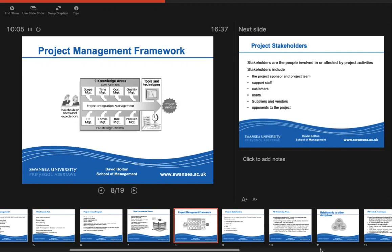The framework is quite simple, and it's a linear framework. And we start off on one side with the stakeholders' needs and expectations. So the people who are commissioning the project, what are they trying to achieve? What are they looking for? And what does success look like to them? Then at the other end, we have the defined project success. So the end of the project, when something has been delivered, and that is within scope, within cost, and within time. So that triple constraint.